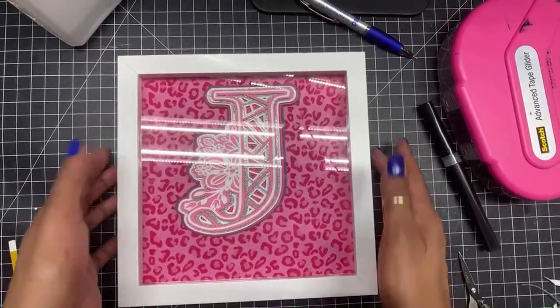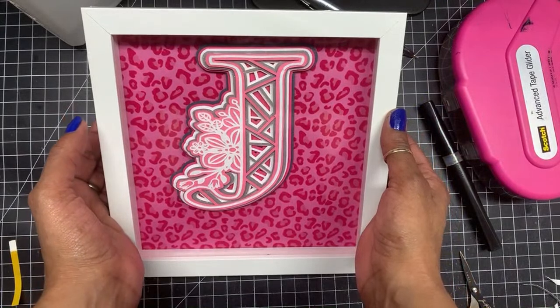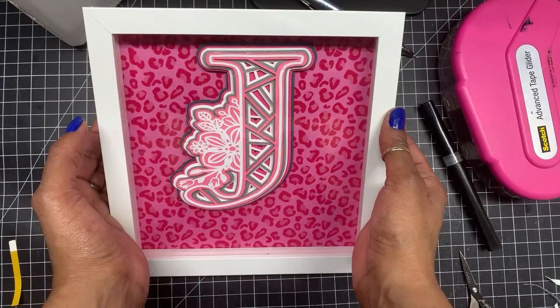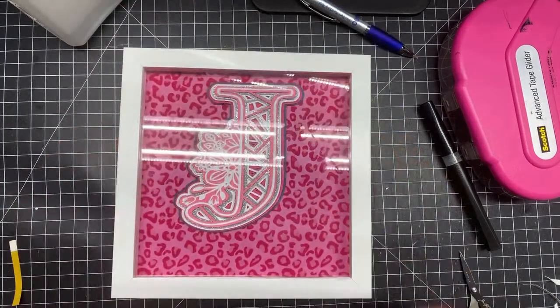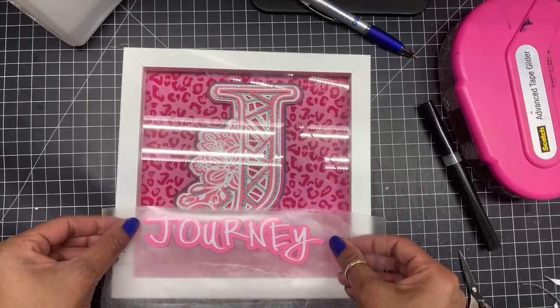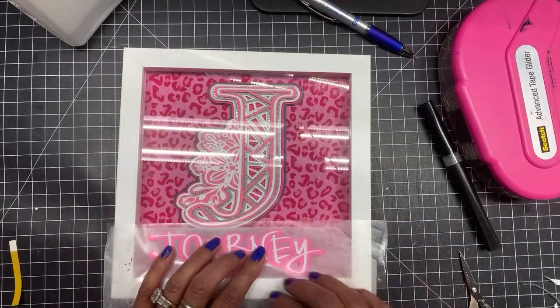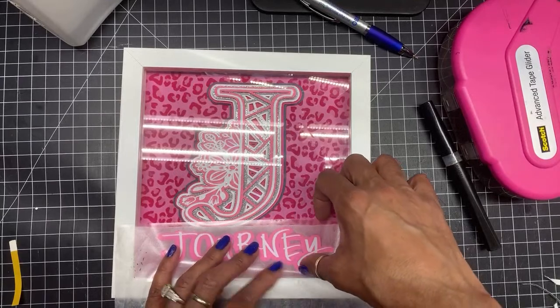Oh wow, that looks really good, guys. I mean, that looks really good. Oh, I love it, I love it, I love it. And now, for the last thing, her name. So now I just want to leave a little opening on the top, because wherever I put her, that is where she's going to go.